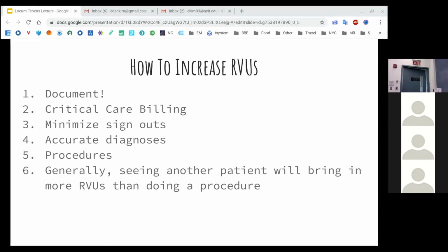Signing out. Apparently in a lot of places, if you sign a patient out to an incoming provider, then you miss out on all the RVUs for that patient. So in places like that, the culture is generally not to sign anyone out, because essentially then you're just losing money in that situation. Obviously, there are times where you're going to have to, but then understanding that all the work that you did for that patient prior to signing out essentially will go to the next provider.